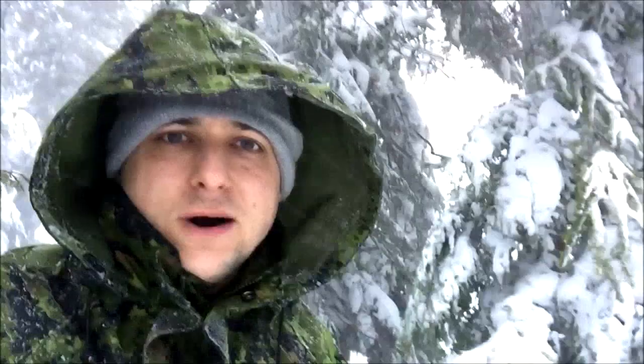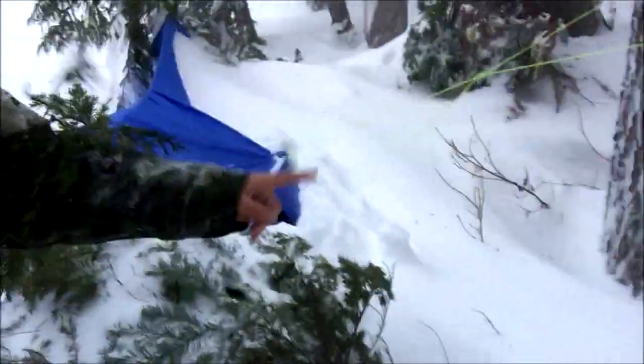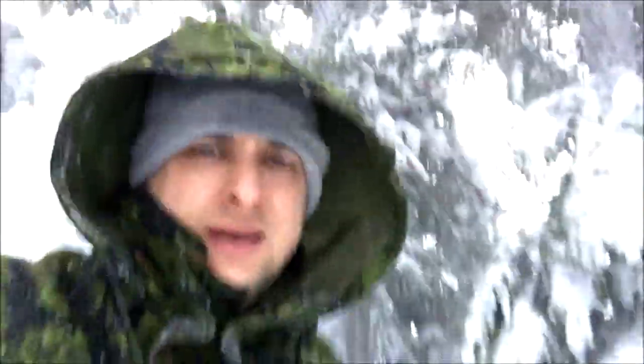Okay guys, it's morning, it's about 8 o'clock, the weather's really come in, it's blowing really strong. Just a quick look at my shelter. Sorry. The wind blew snow drifts right into my tarp. I don't know if you can see that, but that's an entire two or three feet of snow up against the back of my shelter. So I'm gonna stop filming for a bit, pack up and head on down. Maybe I'll catch you guys at the bottom. Peace.